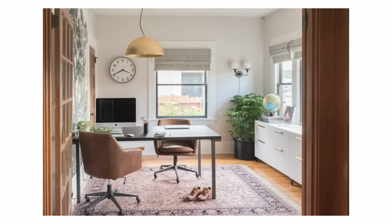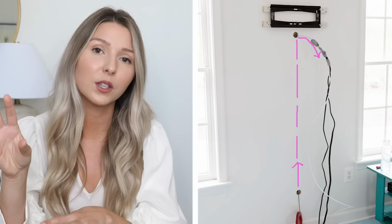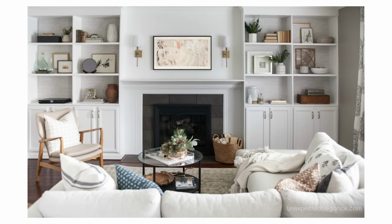You can also completely hide your cords by putting them behind the drywall. This is something a little bit more custom to do. I wouldn't call it renter friendly because you're putting holes in the wall to string your cords through and pull out the bottom so that they're completely hidden from eye level. If you have that option to do that, I highly recommend it. It goes a very long way.